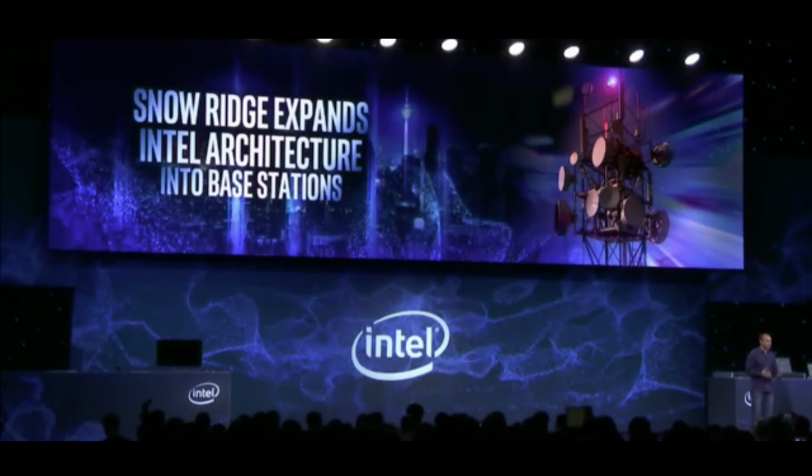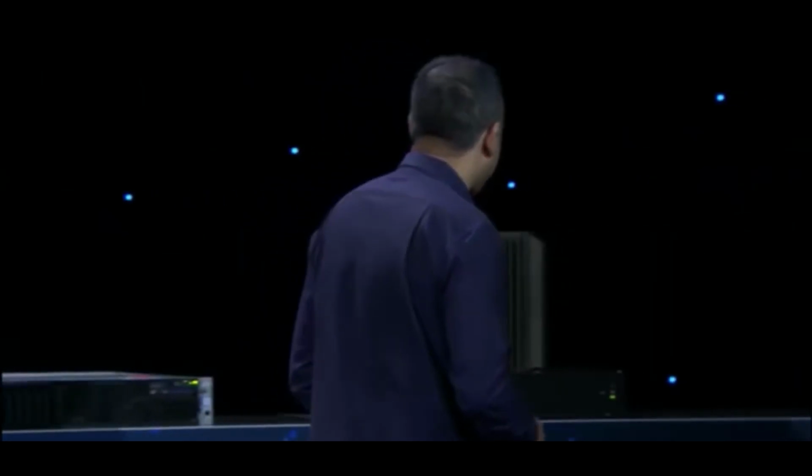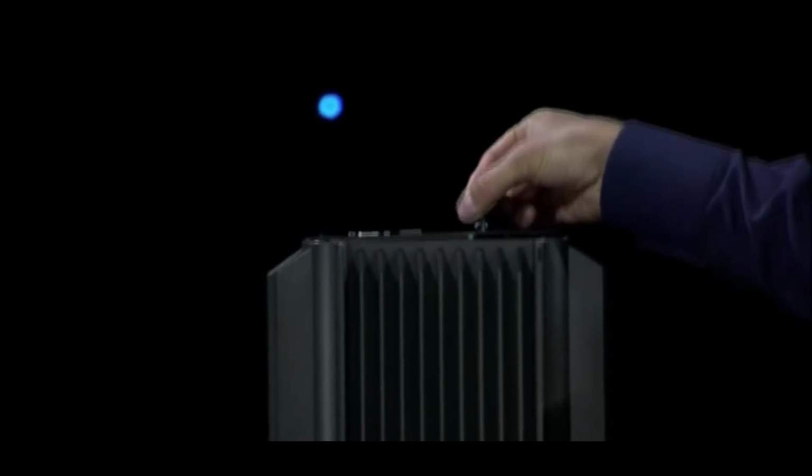Historically, base stations are those things that we all drive by on cell phone towers. Those devices have been fixed function, proprietary hardware and software, and now they're being re-architected to run on Intel architecture. This is an example of a base station here. What we're doing is taking all of the technology we've developed for the server market, shrinking it down, repurposing it, and fitting it into a very small form factor such as this, ruggedizing it so that it can sit eventually on those cell phone towers that we all drive by, thereby moving servers essentially closer and closer to the user.